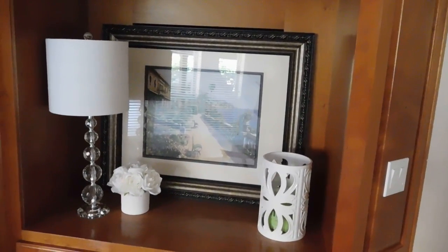Do you guys remember when TVs used to be square instead of rectangular?